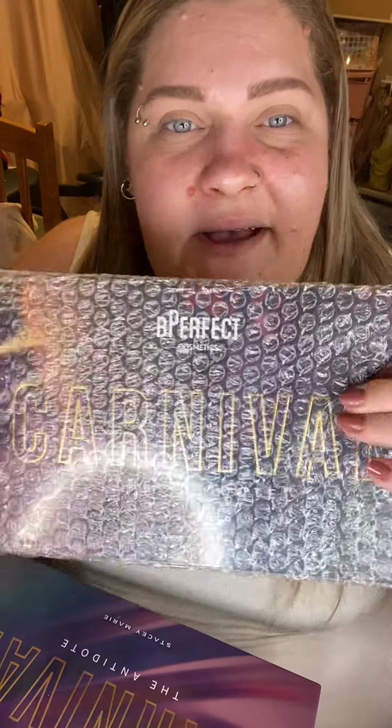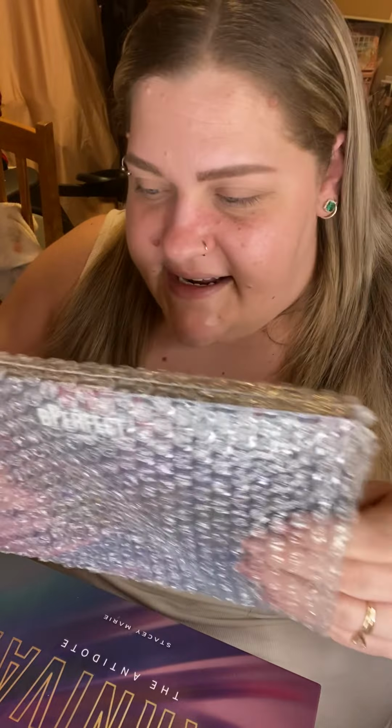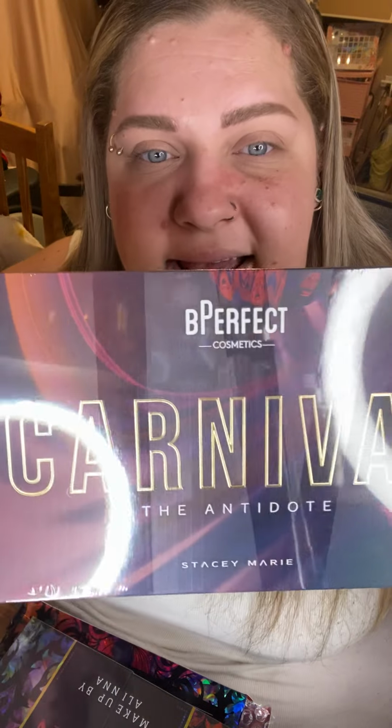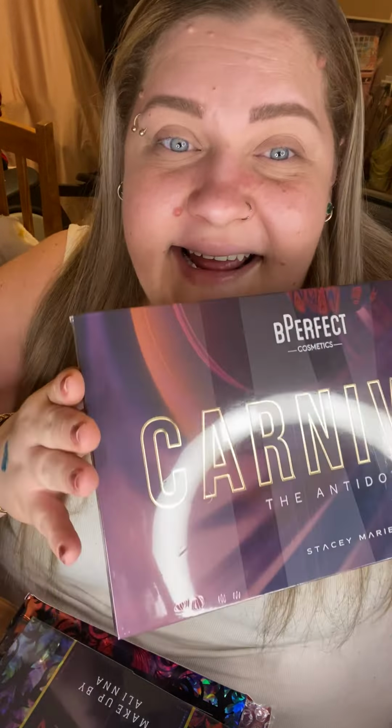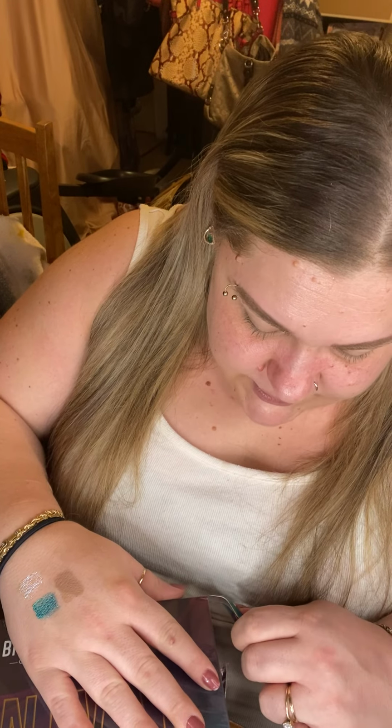Okay, so this is how it comes straight out of the box. It is beautifully wrapped and protected in a bubble wrap sleeve. Put that to the side. And then you get to the actual palette, and it too is wrapped in a layer of plastic. It just lets you know that nobody has touched your palette. You are getting something that's brand new and only for you. And as much as I know plastic is a very bad thing, when you pay that much money for a palette like this, you kind of want the experience, right?